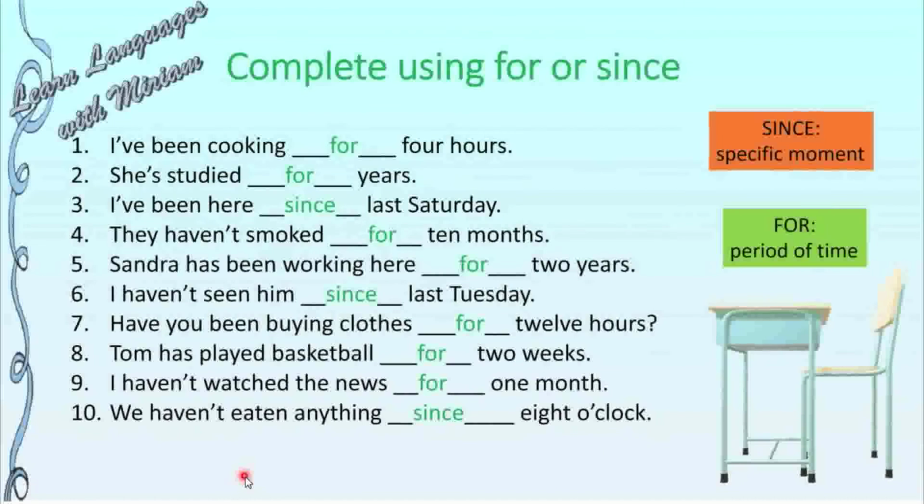Next exercise. Here we have to complete using for or since. Remember, we use since for a specific moment and for a period of time. Let's see first one. I've been cooking for 4 hours. 4 hours is a period of time. We can say 1 hour, 2 hours, 3 hours, period of time. So for. Second, she's studied for years. Here, we use for again because years is a period of time. 3. I've been here since last Saturday. Last Saturday was a specific moment in the past, so we use since.